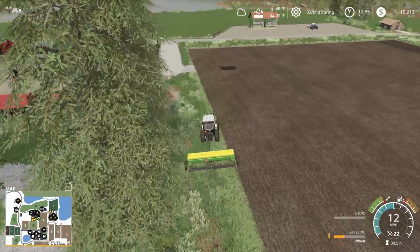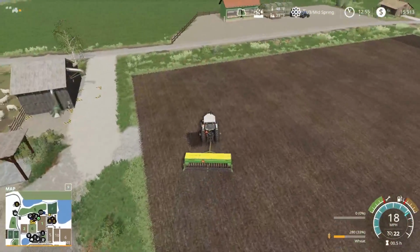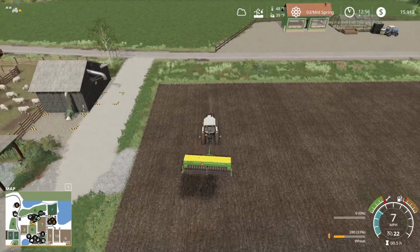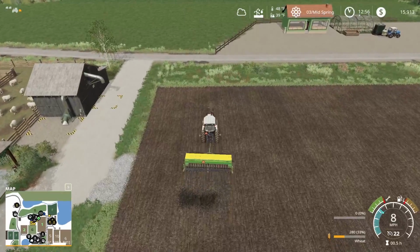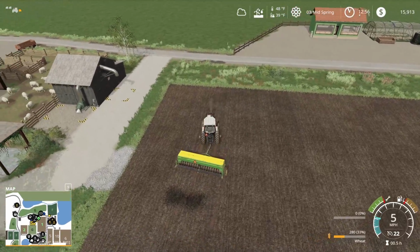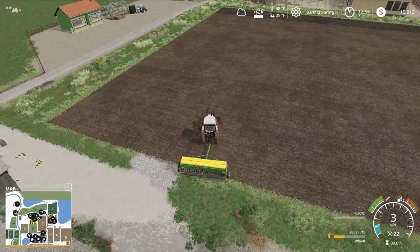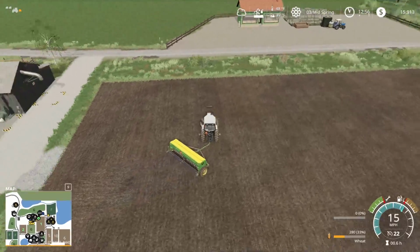All right, our fields are planted except for apparently this little chunk here. Let's see if we can get that. I did realize we wasted fertilizer by planting, because the fields wouldn't allow it to fertilize any further, though the fields still need two fertilizer stages. It just didn't work. But anyhow, that's fine. And also, a couple things I realized here.